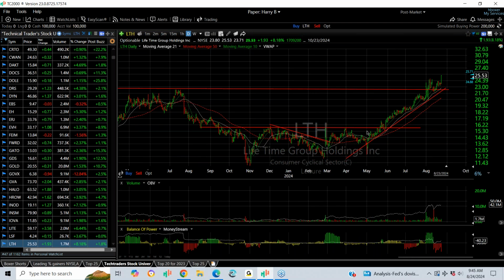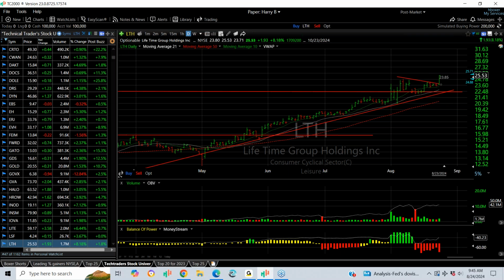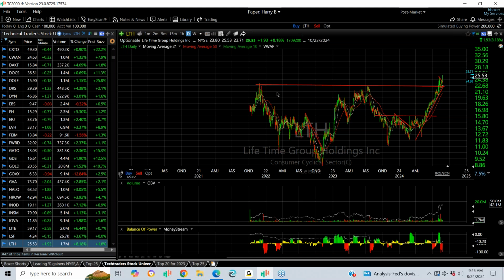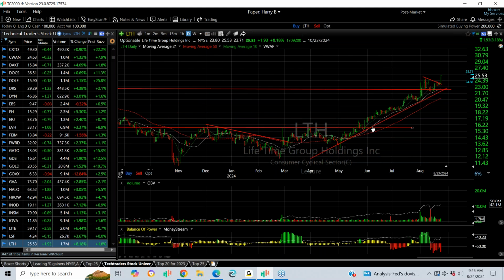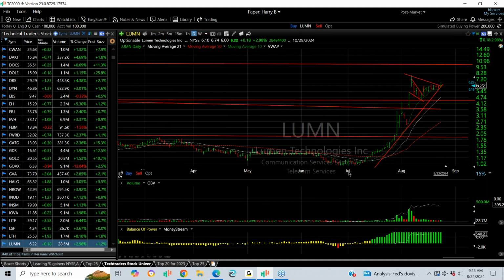LTH, beautiful chart, breakaway gap, long-term rising channel. In particular, on Friday, it popped out of a wedge or coil, jumping $1.93 or 8%. More importantly, it's a breakout. It's a breakout to new all-time highs. At this point, I would venture a guess, based on my technical experience, that we could follow through to 27.8.